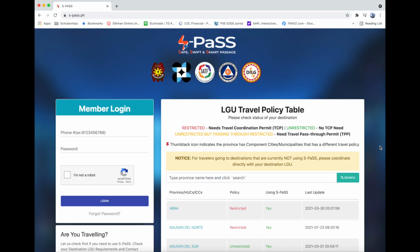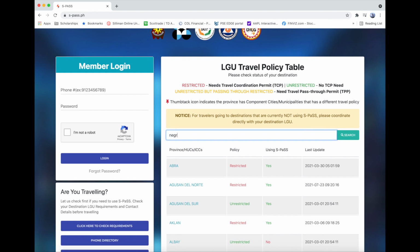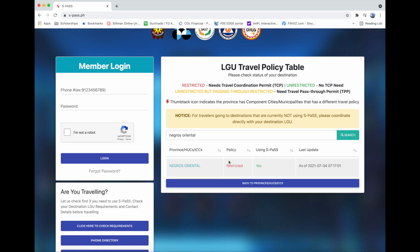So if your final destination is outside of Manila, such as Dumaguete City, you have to visit this website, espass.ph, to check if that city requires you to have a TCP or travel coordination permit. So this is what the homepage looks like, and you would want to go down to the LGU travel policy table on the right hand side. And then you type the province where you're traveling to. So Negros Oriental. So here it says the policy is restricted and using S-Pass. Yes, so restricted means it needs a travel coordination permit.